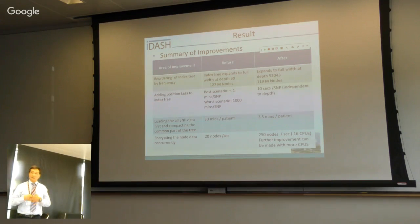The last one is another practical reason. When doing the encryption, as I mentioned, homomorphic encryption is not really efficient, and we were not able to improve the homomorphic encryption itself. We use multiple CPUs to make the program concurrent, so we get another improvement of around 10 times in performance.